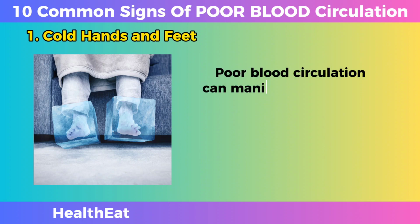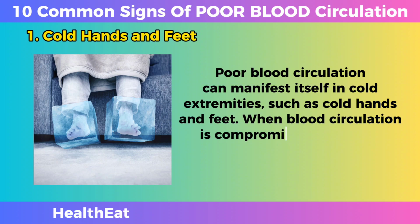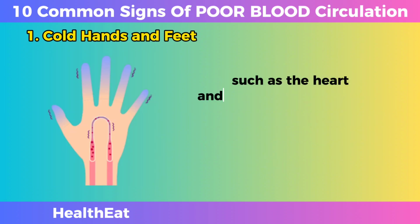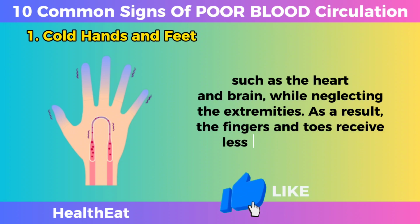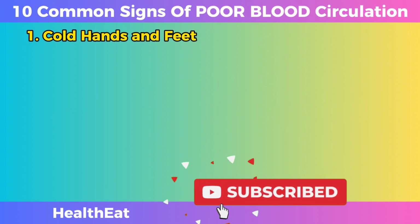Poor blood circulation can manifest itself in cold extremities, such as cold hands and feet. When blood circulation is compromised, your body may prioritize sending blood to vital organs, such as the heart and brain, while neglecting the extremities. As a result, the fingers and toes receive less blood, causing a cold sensation.